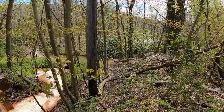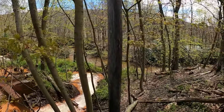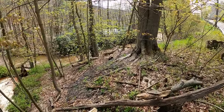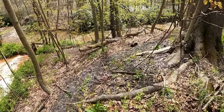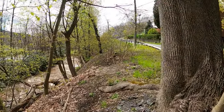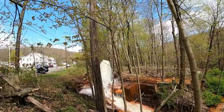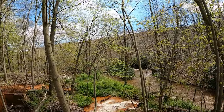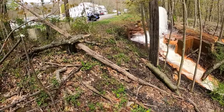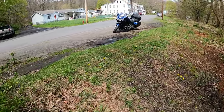So yeah, this is the Pennsylvania Geyser in Centralia, Pennsylvania. Stop, don't fall. Very cool. All right, oh, I almost fell there, jeez.